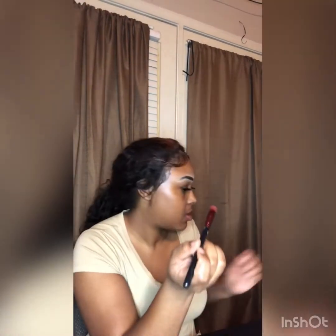Dab. Put a little more on here. Okay. It don't take much, you know. Just a little bit. And it smells so good. Rose water. Ooh, it smells like roses. Literally, it smells just like roses.